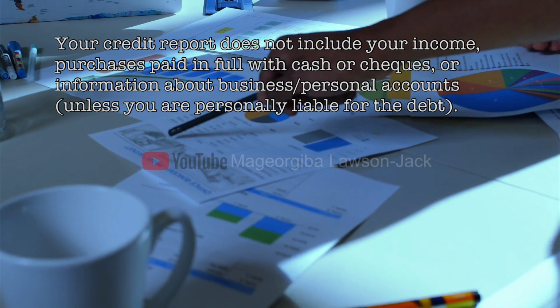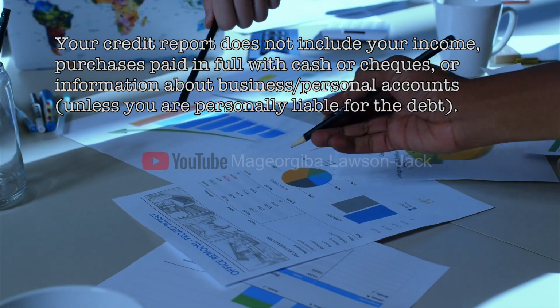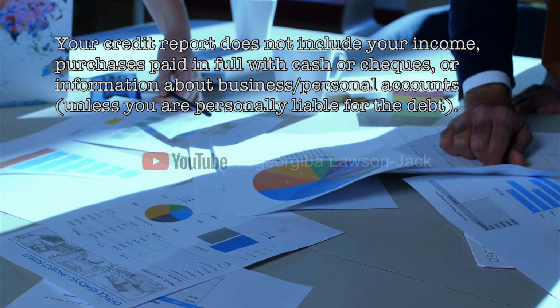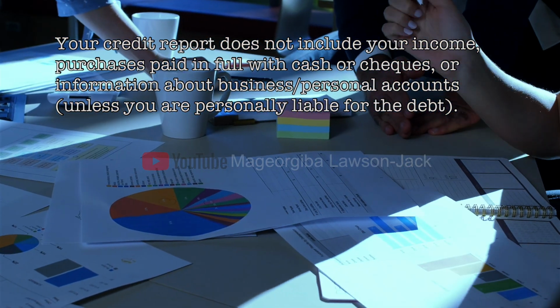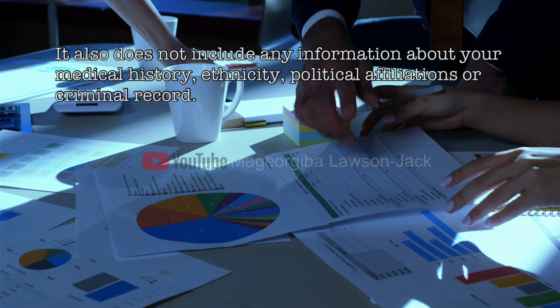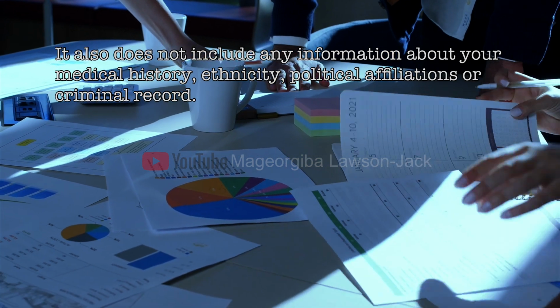Your credit report does not include your income, purchases paid in full with cash or checks, or information about business or personal accounts. It also does not include any information about your medical history, ethnicity, political affiliations, or criminal record.